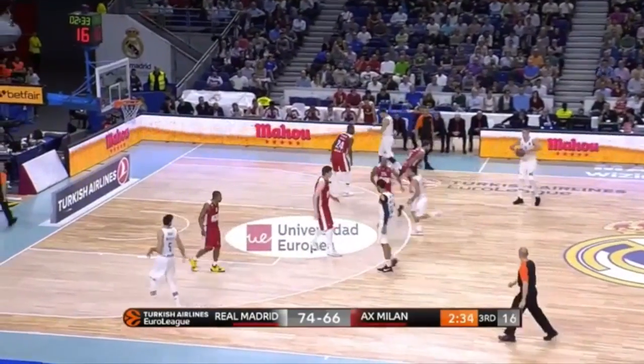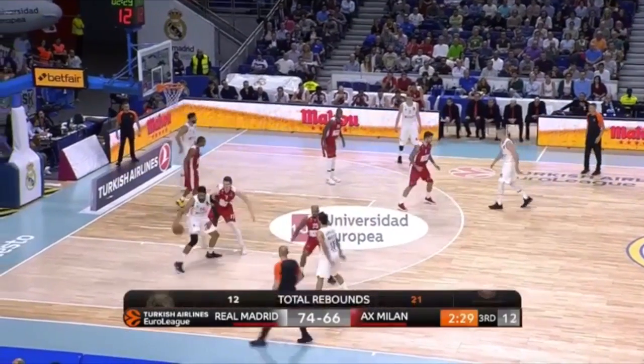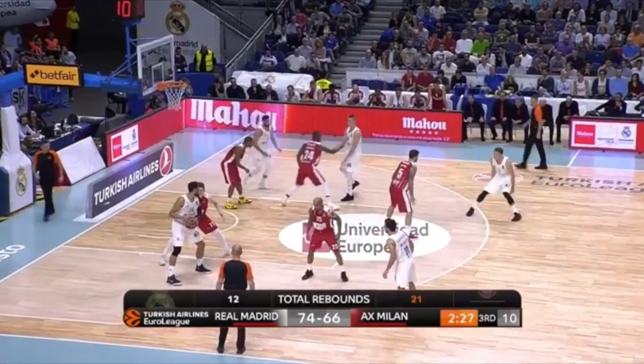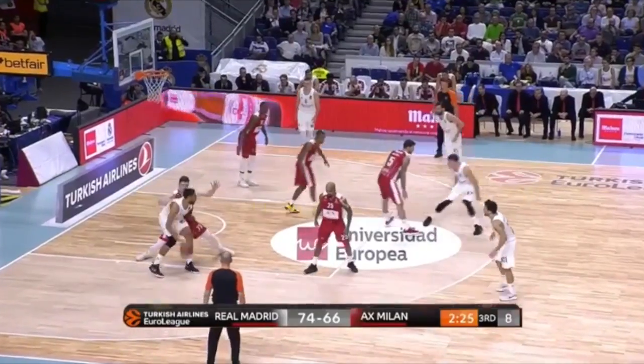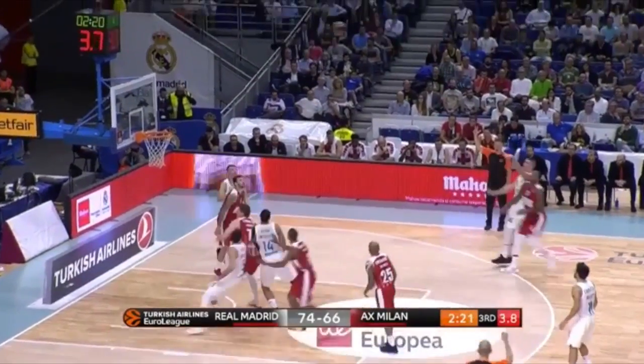Comes up the floor. Wants that ball back, gets it right into Gustavo Ione against the big Lithuanian. Justin Theodore looking to help, but can't come out too much. Gonna let him go one-on-one. Pops the ball out.